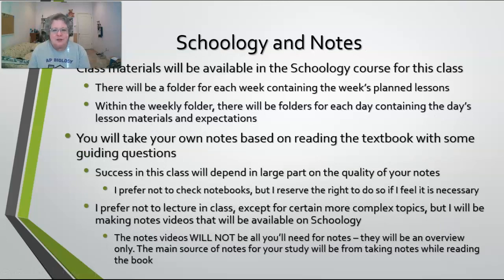Everything's going to be available in Schoology. We have this folder system set up this year, where you'll have a weekly folder that gives you the weekly outline of what we're going to do, as well as daily folders with the daily agenda of what's required.